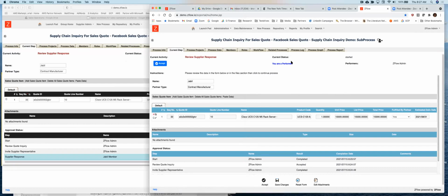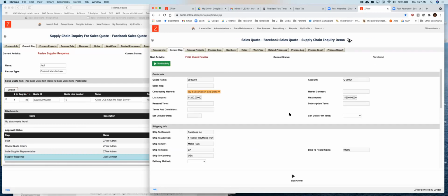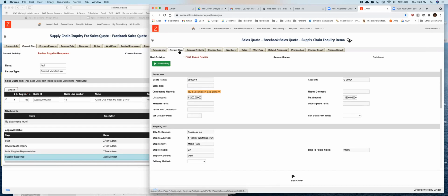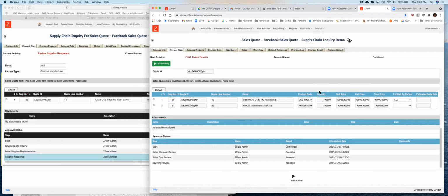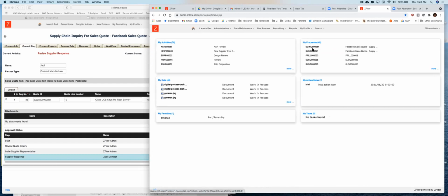We are still here in the Salesforce quote, right? These are all related workflows. So now let's go back to the Salesforce quote. And there, if you notice, the estimated delivery date should have come, but let me pick where it is. Okay. So that's how you get the information, engage with the supply chain, and provide that information to the upstream processes.